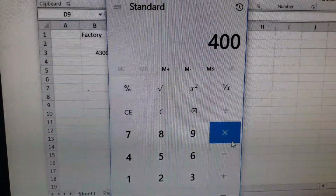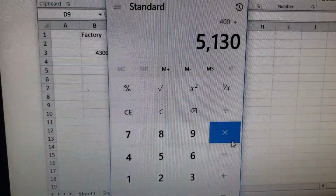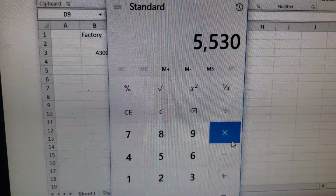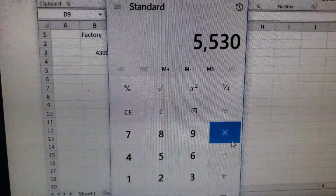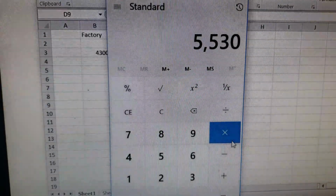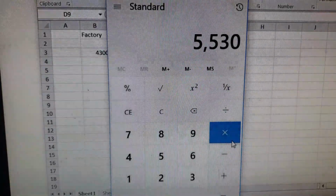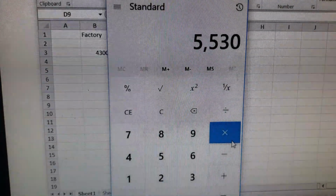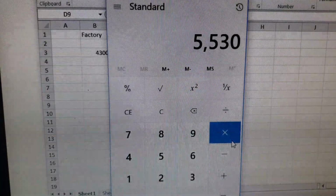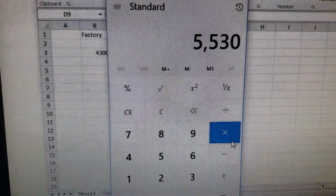So if we go plus 5,130, we get 5,530 pounds. So now your FJ has just become over 1,000 pounds over factory vehicle weight. So you're moving an extra 1,000 pounds around all the time once you get all the gear and everything into it, which is not what they're made for, if this makes sense. Not what Toyota had in mind when they put 373s to that ratio in it.